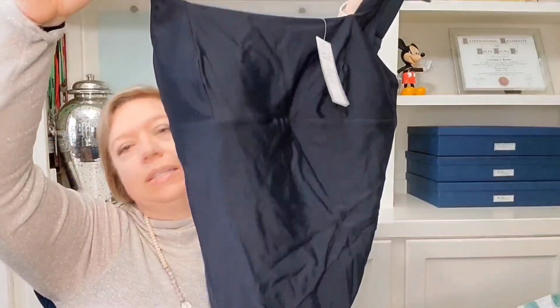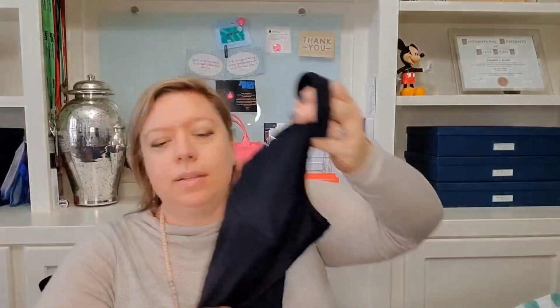Yeah, let's see what brand this is. Cupshe. I think I have sold this before, actually. Not this exact suit, but I've sold this brand before. Did I find it on Amazon? I can't remember. If anyone's interested in this one, it's a size medium. We'll say $8. That is awesome.